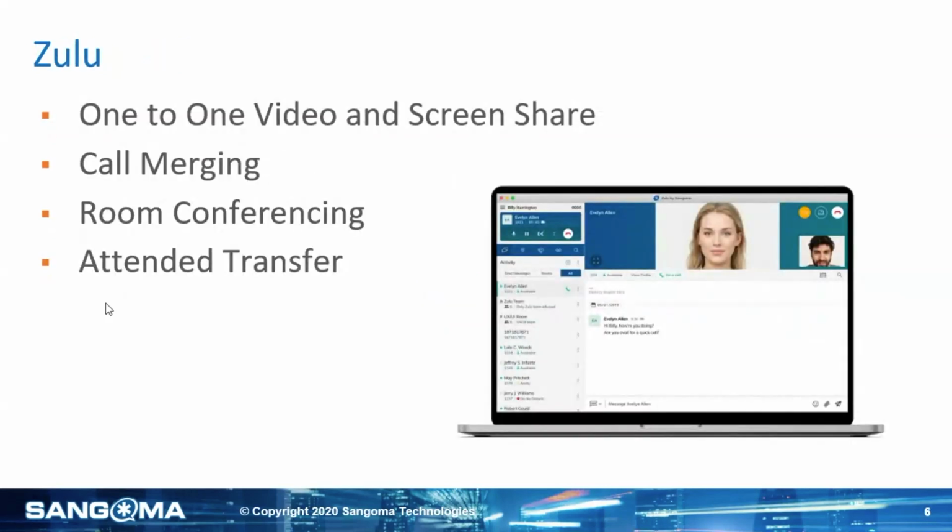So Zulu, if you're not familiar with it, this is our UC desktop and mobile client for FreePBX and PBXact. Within it, you've got a built-in soft phone, you've got presence, you've got the various different ways you can communicate and collaborate with folks, whether it's sharing a file or giving them a call, or seeing if they're on the phone, or chatting with them.